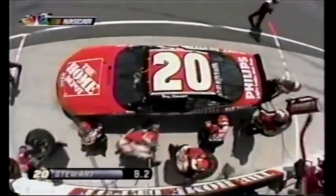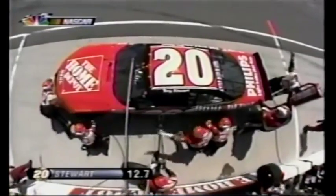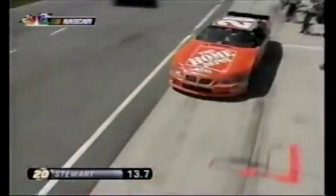Welcome back to the Chicagoland Speedway. Tony Stewart, the race leader, is on pit road here in the Tropicana 400. He is a little bit tight. They made a very slight wedge adjustment to loosen him up. He is very happy with the car.